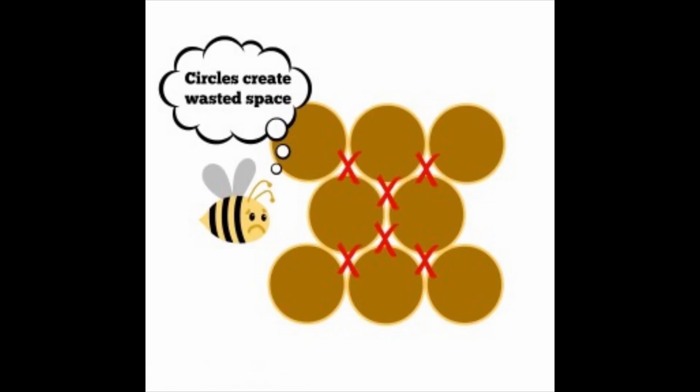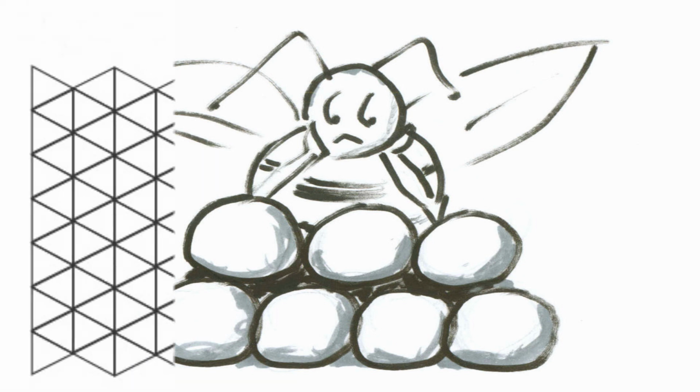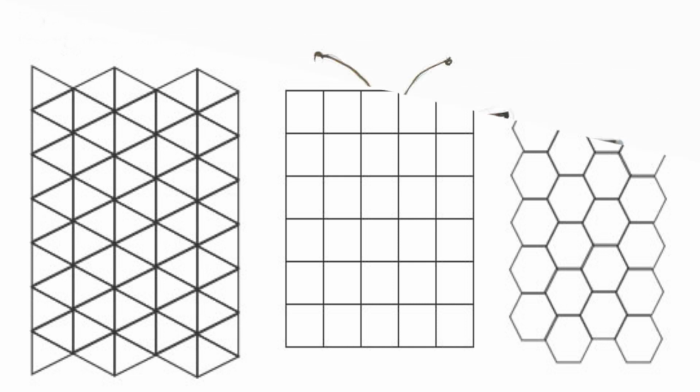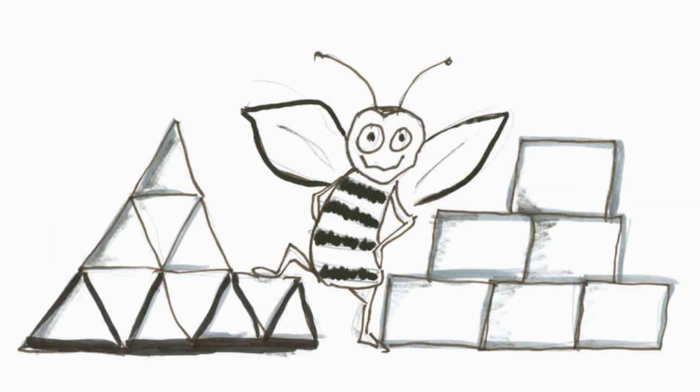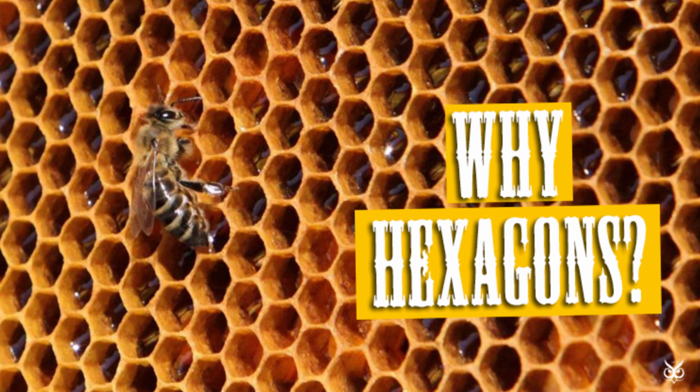A honeycomb built from spheres, pentagons, octagons, etc. wouldn't be ideal because it will create gaps that will need extra wax for patching. Of course, the same perfect structure can be made possible not just from hexagons, but also from other two geometrical figures with equal sides, squares and equilateral triangles. So why do bees always use hexagons? Here is where it gets very fascinating.